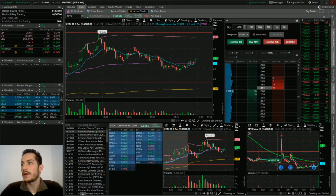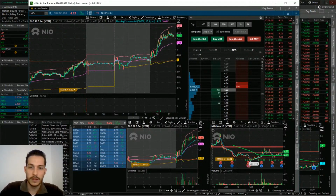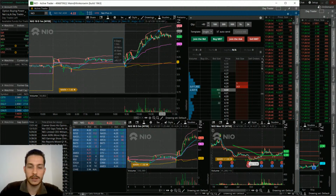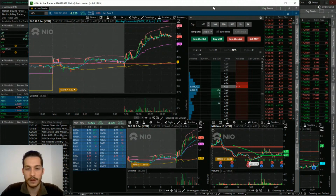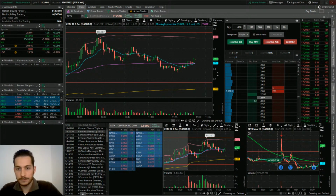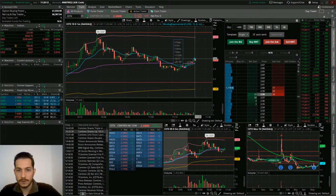NIO had an interesting open. The thing I don't like about NIO, if we were trading NIO, I would want at least 40%, maybe lowest at 30% move. This is only a 7% move, so I don't find this one very exciting, and I don't think as many people are going to be looking at something like this. 7% so far.